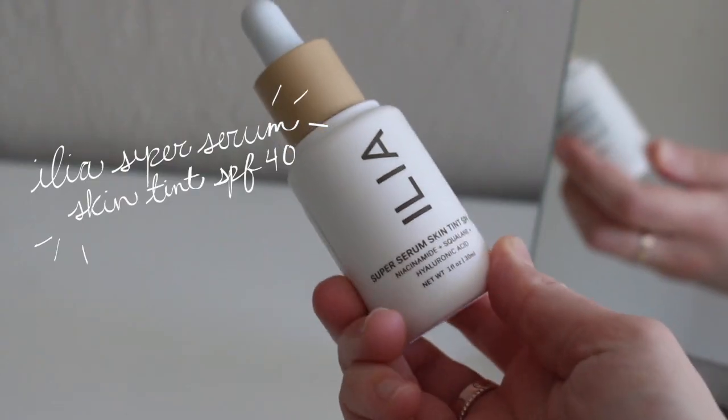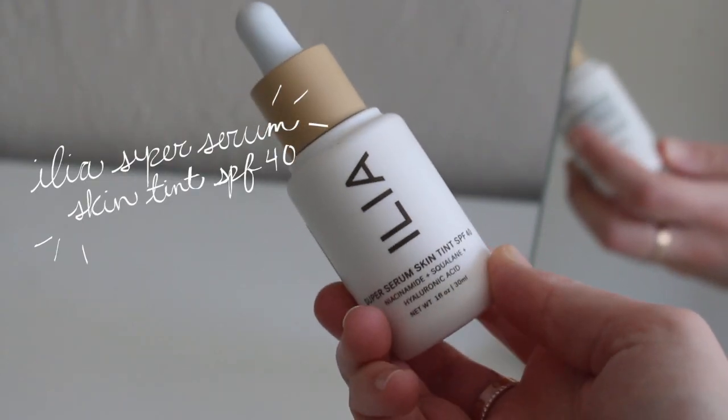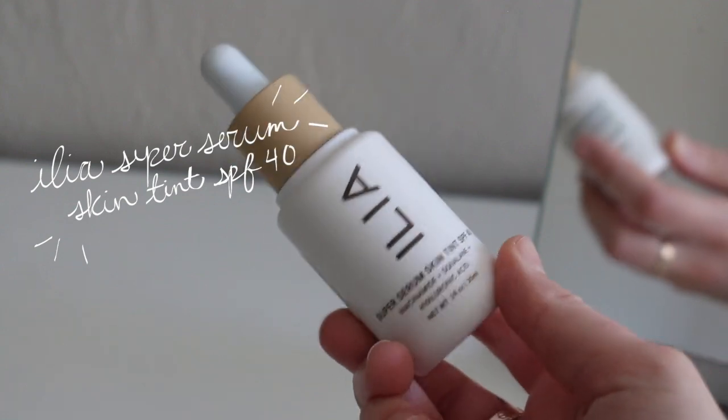I feel like this was the year of rebrand, relaunch, and so much new clean beauty on the market. It is just wild. I remember when it was a launch of one product every 6 months or something, and now it feels like it's so much more frequent, which is of course super exciting. This is one of those products that launched with a rebrand of Ilia. I've been using their products for a while now, and I was really excited to see when this one came out. It is their Super Serum Skin Tint SPF 40.